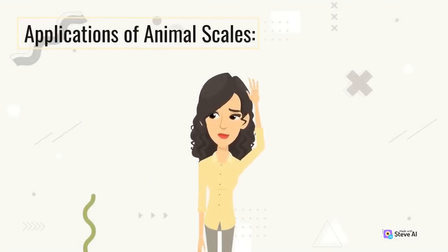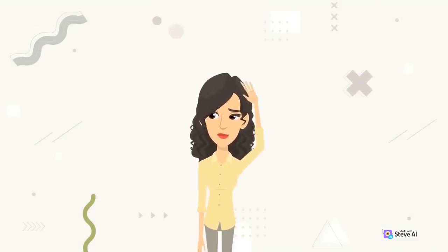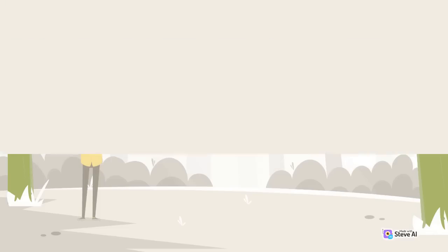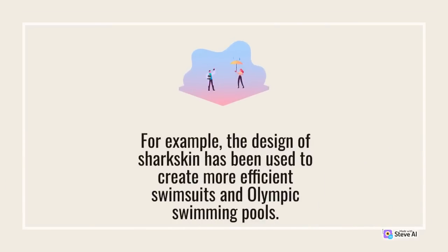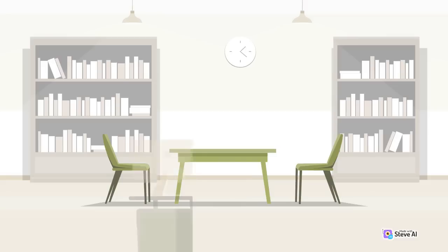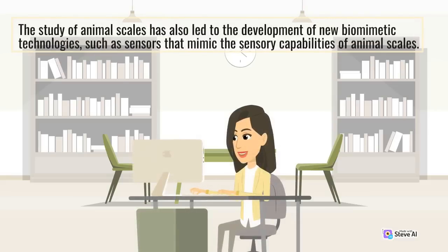Applications of animal scales. The unique properties of animal scales have inspired various engineering applications. For example, the design of shark skin has been used to create more efficient swimsuits and Olympic swimming pools. The scales of pangolins have inspired the development of new materials that are strong, lightweight, and flexible. The study of animal scales has also led to the development of new biomimetic technologies, such as sensors that mimic the sensory capabilities of animal scales.